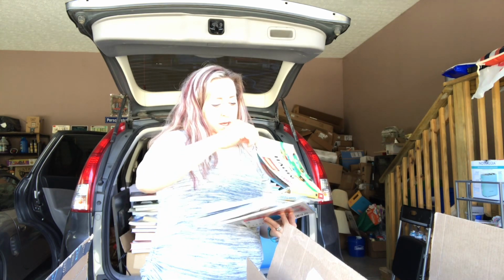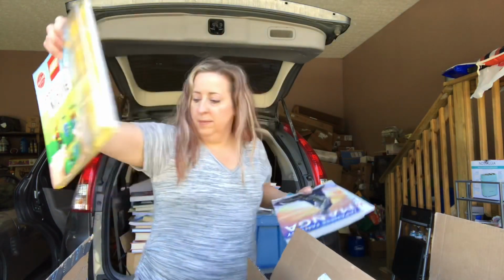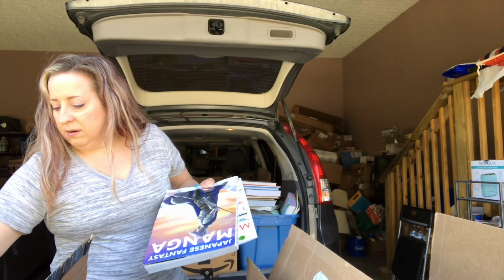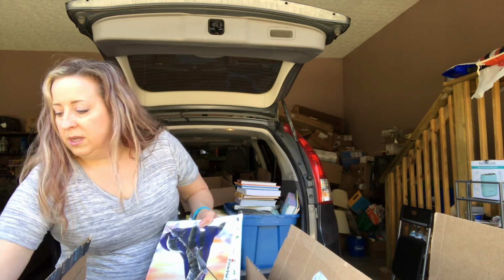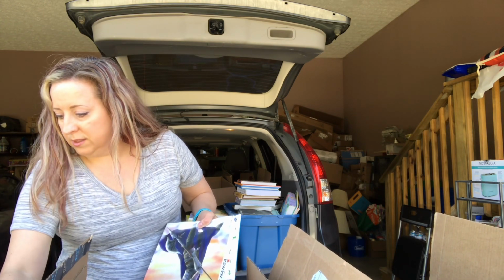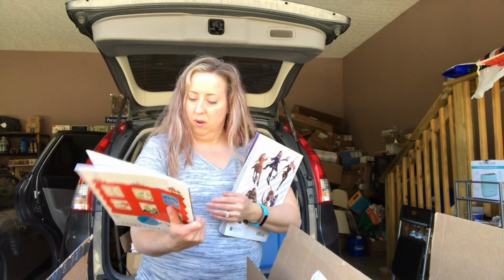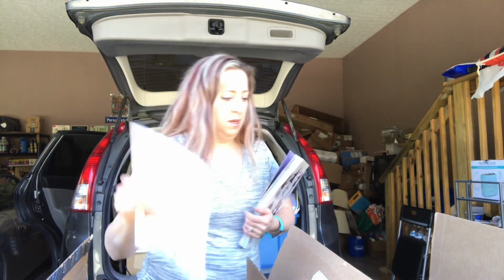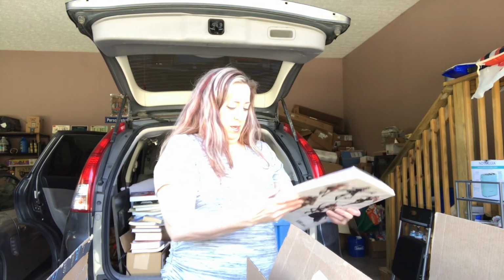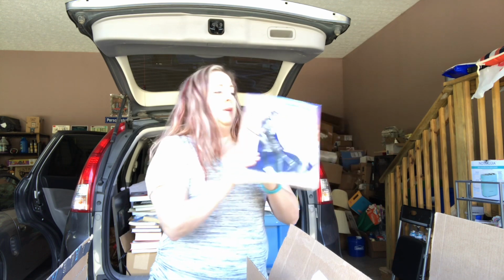This is a Lego book, Make Your Own Movie. I would imagine there was some Legos in this at one time. The kid that lived there, that white shelf was his Lego storage container. That was in his bedroom, and so that's what all his Legos were in. Drawing book, Make a World. Learn to draw the Ed Emberley way. So again, drawing. This one, I wish it was in better shape, because this one would probably have went for a little bit more.